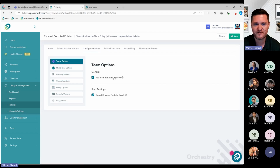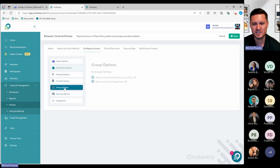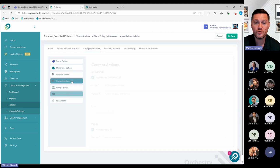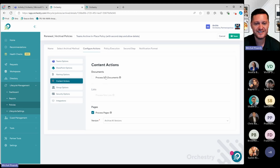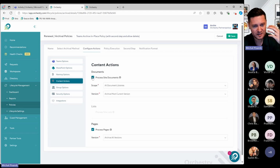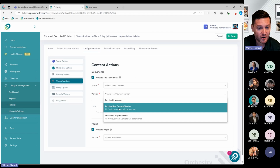Now, there's a bunch of stuff that we can do, right? We can set the SharePoint site to read only. We can remove it for search and Copilot. We can change group options. We can change security, but we're interested in storage, right? So what I can do is I can even set this up of when this site is archived, we're not just going to keep all of the content within the site, but we're going to say just archive the most current version of content, thereby removing all of the previous versions.